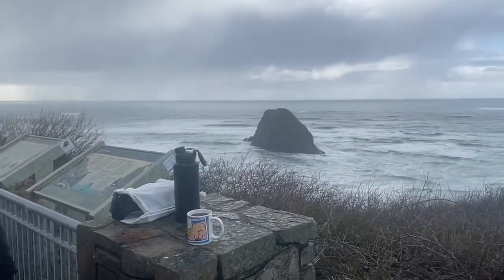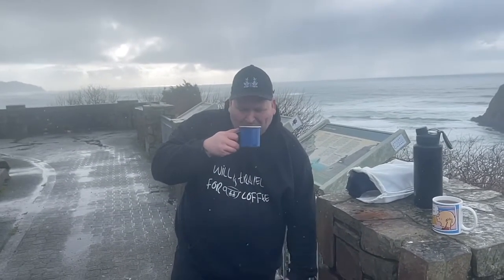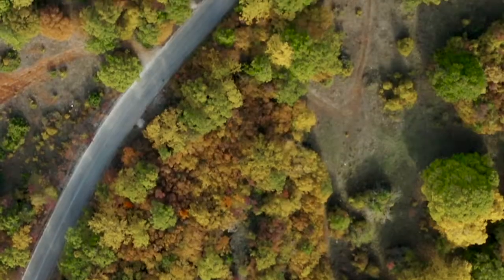Got some fresh made coffee here in the rain. Haystack Beach, Cannon Beach, Oregon. Got Haystack Rock there. Malabar Monsoon Coffee from India. Really doesn't get any better than this. Alright, well, I think we're gonna get out of the rain here and go finish this coffee up in the car.